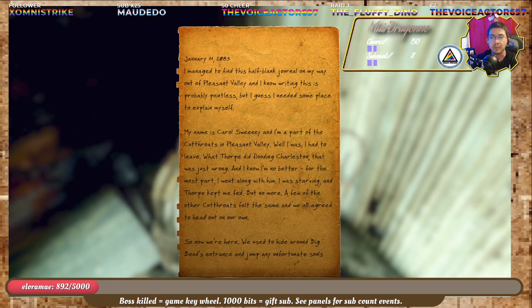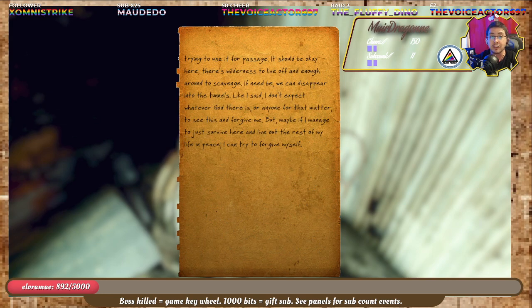But no more. A few of the other cutthroats felt the same, and we all agreed to head out on our own. So now we're here. We used to hide around Big Ben's entrance and jump any unfortunate souls trying to use it for passage. It should be okay here. There's wilderness to live off and enough around to scavenge. If need be, we can disappear into the tunnels.